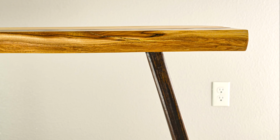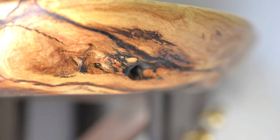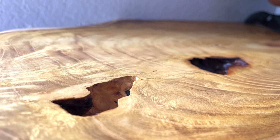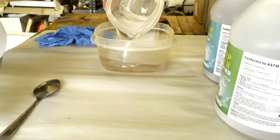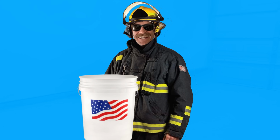I would call his style rustic modern. Each episode, Nicholas does a great job of telling an engaging story. But there's one thing that he doesn't do so well. Mixing epoxy. What are these bowls that he's trying to use? This is for a deep pour epoxy. I won't get into it and spoil the video. Somebody please, get this man a decent bucket.